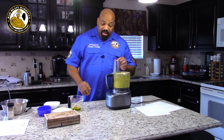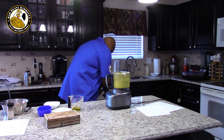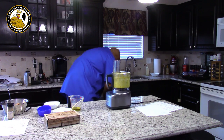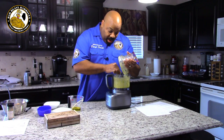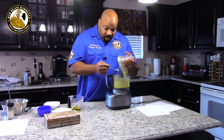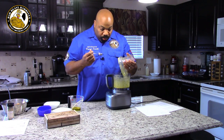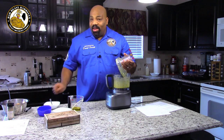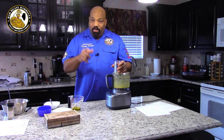All right, let's get a taste of this and see what it tastes like. You get a spoon. Let's see if it needs a little salt and pepper. Actually, it's a little oily. It's pretty lemony. Need to balance it out with some salt and pepper. So let me go ahead and get this squared away, and I'll be right back.